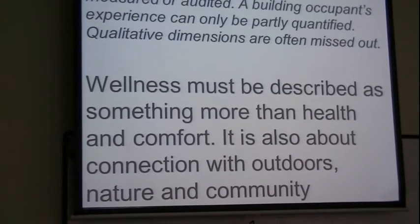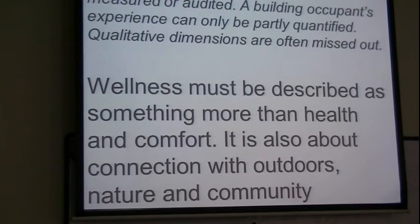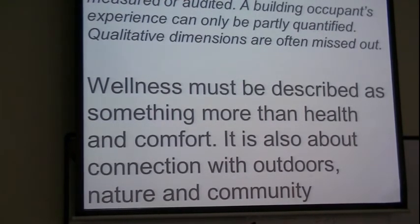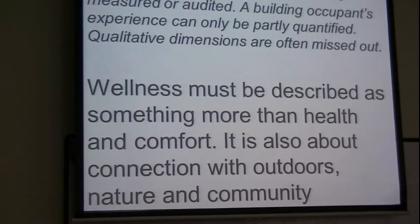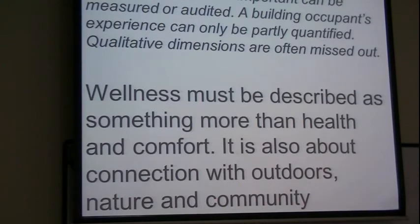There's more. And that something more is about how we connect to the world, the outdoors, to nature, to each other as a community. Buildings have the power to do this. You as an architect have the power to give people access to all of these things and create things that are more enduring and lasting.